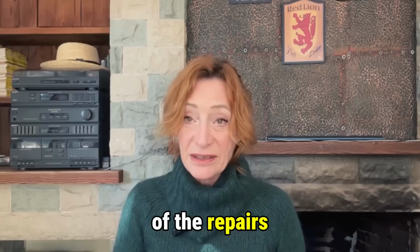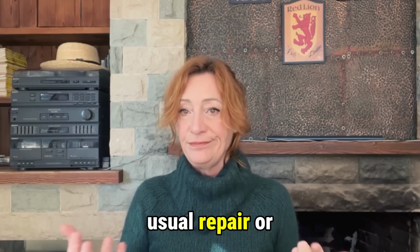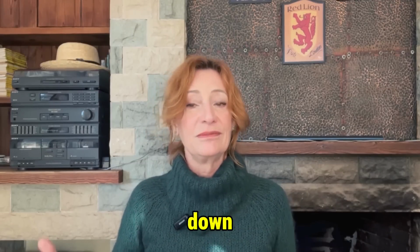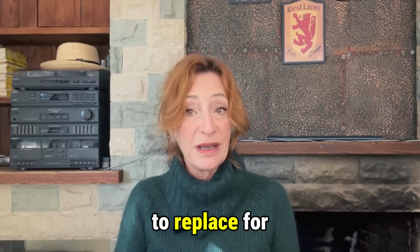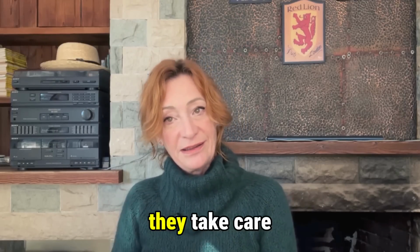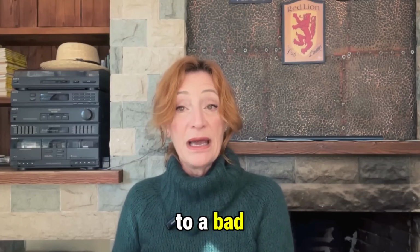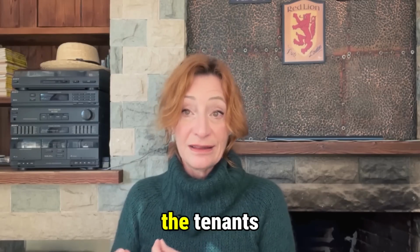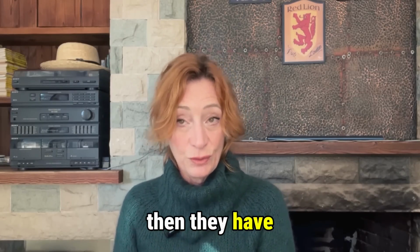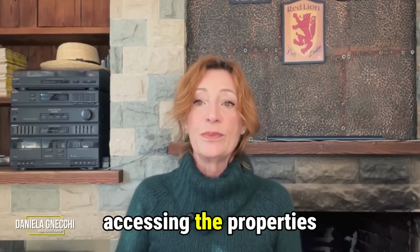They take care of the repairs. If there's something to repair in the property, if it's usual repair or something that breaks down that you have to replace, for example, the boiler, the washing machine or something like that, then you pay for it, but they take care of everything. If it's something that is due to bad management, bad usage by the tenants, then they have to pay for it. They also take care, for example, of accessing the properties.